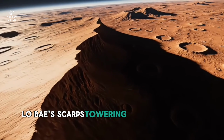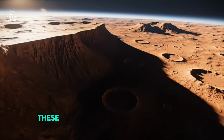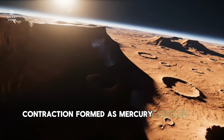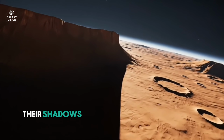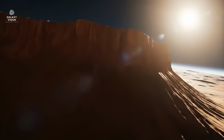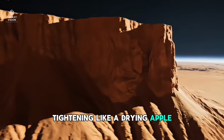Lobate scarps, towering curved cliffs, slice across plains and craters. These are thrust faults from global contraction, formed as Mercury cooled and shrank. At low sun angles, their shadows reveal stacked crust shoved upward and over itself. A planet wrinkled by time, tightening like a drying apple.